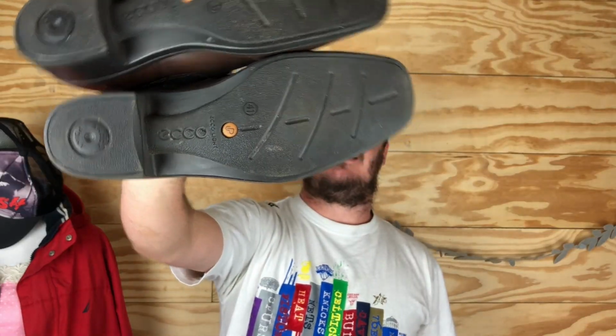More denim. All right, breaking with the denim mold. We've got some ECCO, E-C-C-O, like Chaka boots. These are size 41. They've got the ECCO Light. These are men's, I believe. And these will probably sell 30 to 35. They're in great condition. I might still polish them up just a little bit.